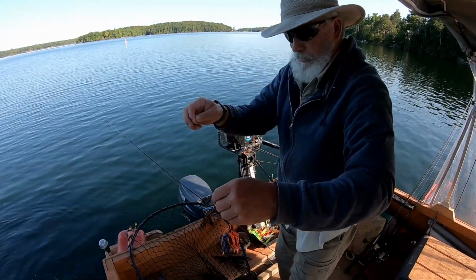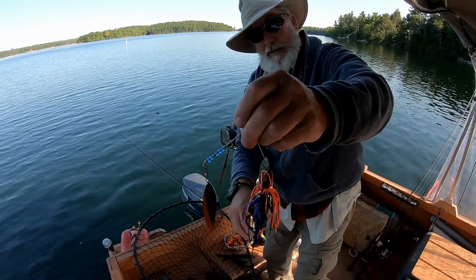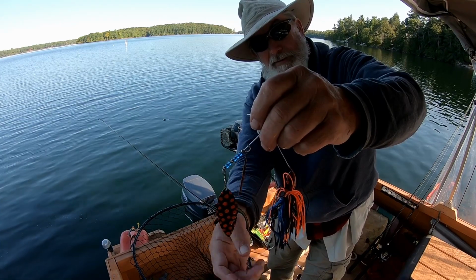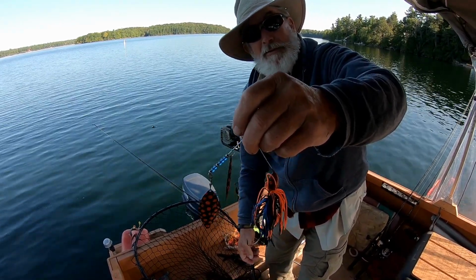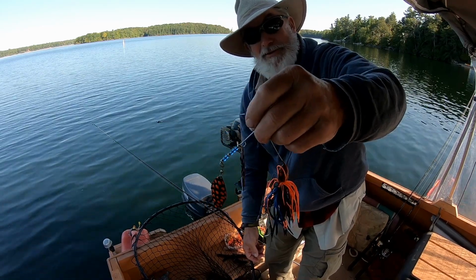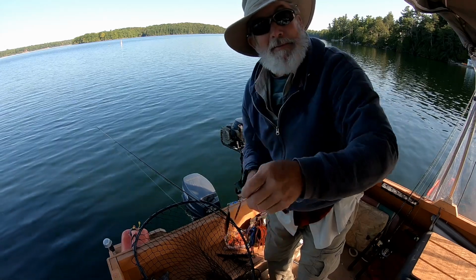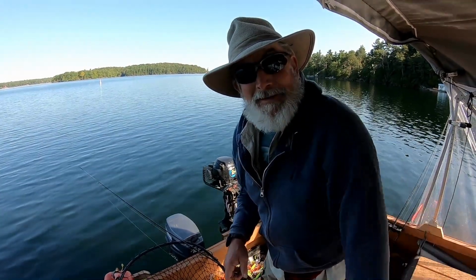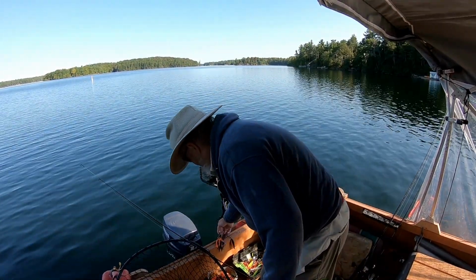I do so well with the 38s that I made up a bigger one. I call it the 44 mag. It's all straight king parts from musky lures and smaller 38s. Pretty cool when you can make it up yourself and then catch fish. Pretty cool.